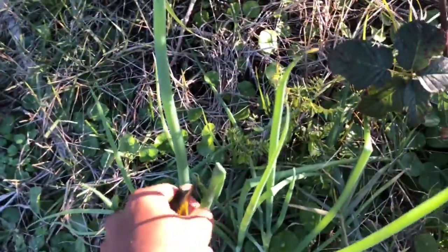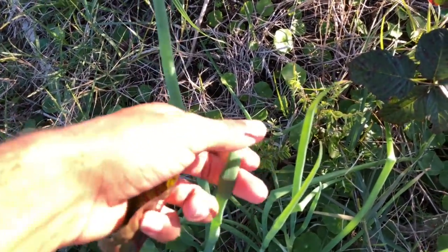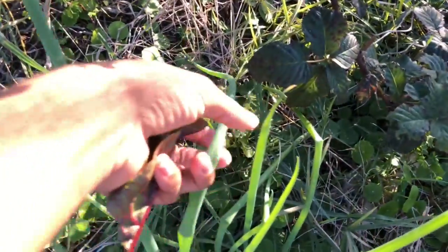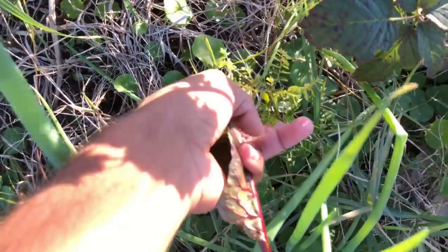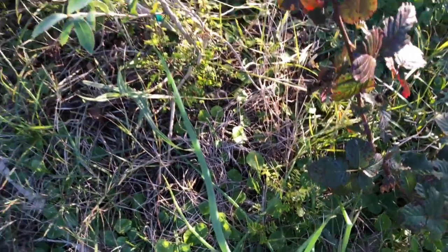Got some green onions going. I noticed the green onions are nice, thick, and crunchy and juicy. So, oh wow, look at this. Here are some Prince Blueberry shoots. Have you ever heard of Prince Blueberry?